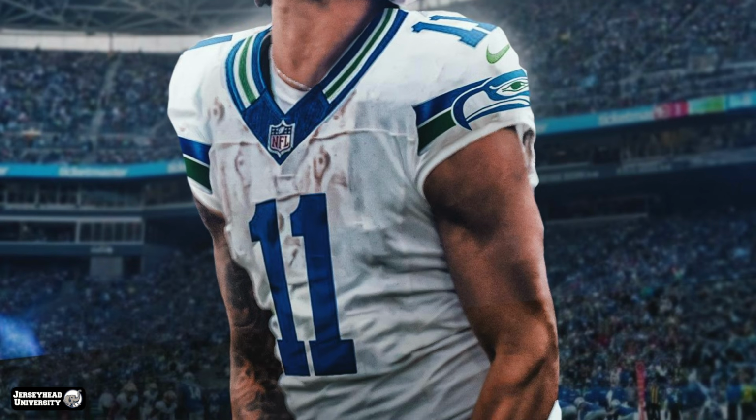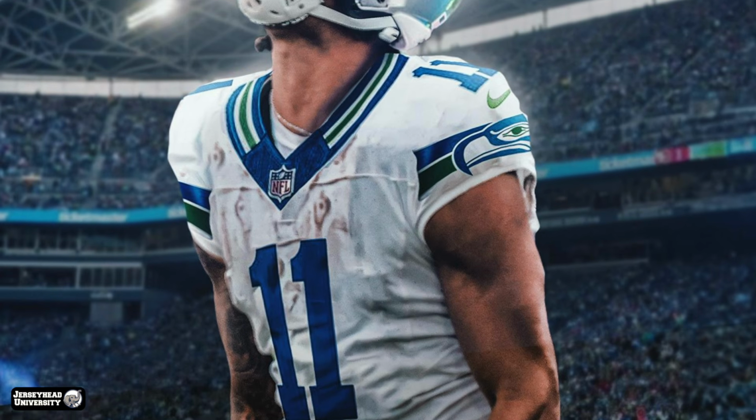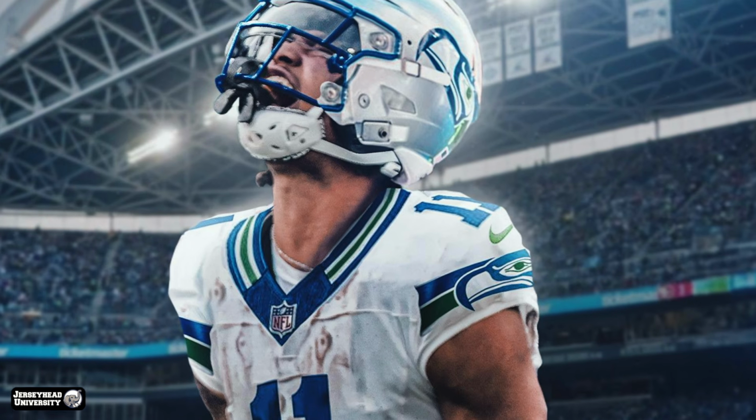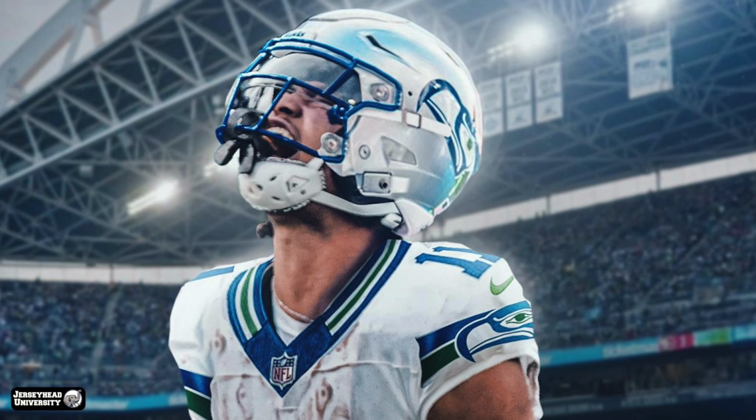And while I'm kind of lukewarm on this uniform, I do think it's cool that we have a new variation on an existing template. There has been rumors of a road white version of the Seahawks throwback uniform and it being separate from the Rivalry release. So we'll see what happens.